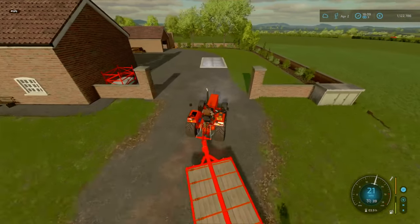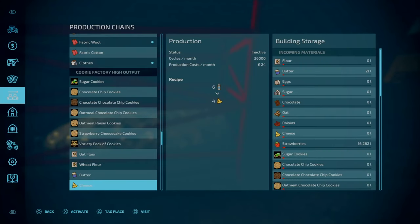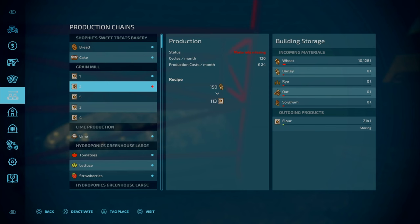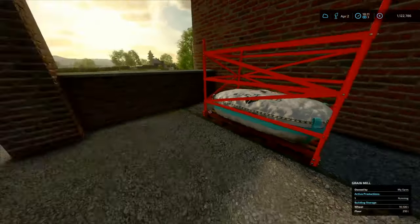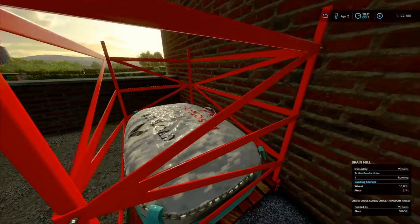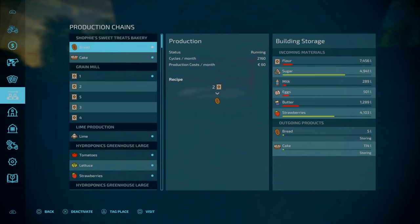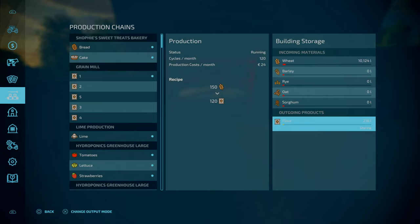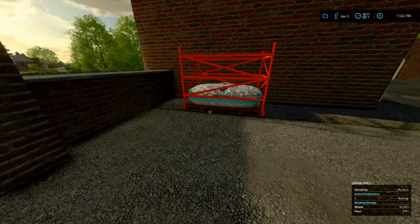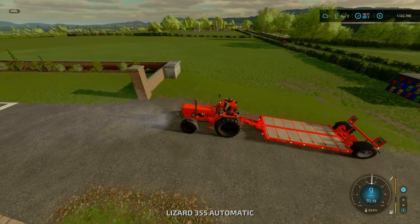How's our flour production doing? I think we should have run out of barley by now. Yes, we have. So, there we go, we'll turn that off. Also, the wheat will run dry very soon. So, how much is in there at the moment? 18,000 litres. I will save that for the bread making. Yeah, so it's here for the bread making. And yeah, we'll transfer some stuff in a bit.